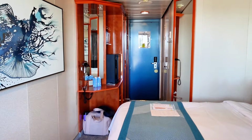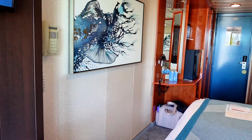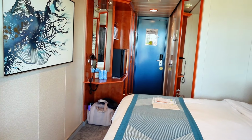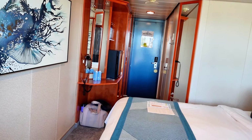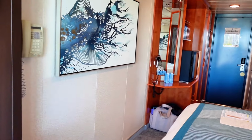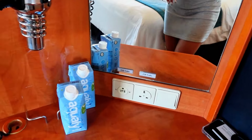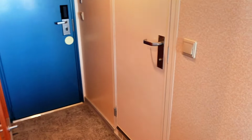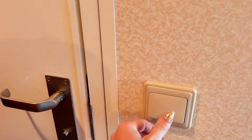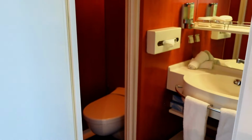Now, as I said, I am in cabin 9116, and I believe this cabin is on the starboard side, which is the right side of the ship. Now, I did want to point out that there is a light switch here, which can function as a vanity. And then I want to show you the bathroom as well. So this switch out here is the lights for the bathroom.